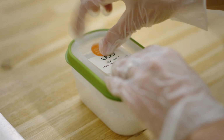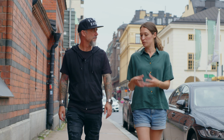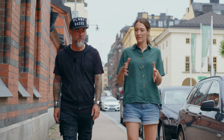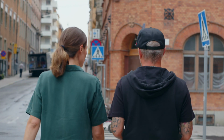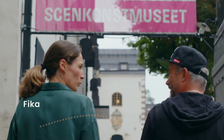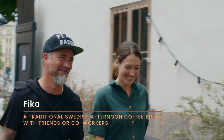We can think more about the life cycle of the item or the packaging piece. For example, a single-use piece of packaging is used once for such a short period of time. We can think more about the life cycle, and one option is to use our reusable containers. Sarah and I sat down for a coffee break, or a Swedish Fika, as we call it here, to chat more about how Unwrapped works.